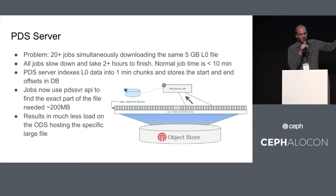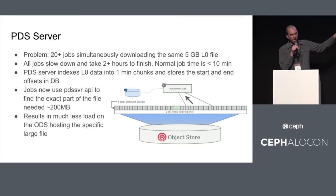So the first thing we do when we get these files, we index it, we throw them in a relational database, and now when our code runs on our compute nodes, it calls our rados light function, says rados light get from this byte to this byte, and downloads just that chunk of data it needs. It added a lot of efficiency.